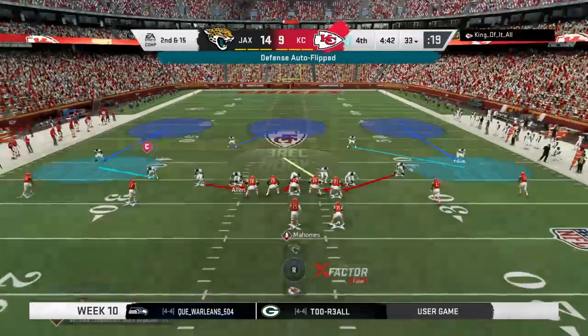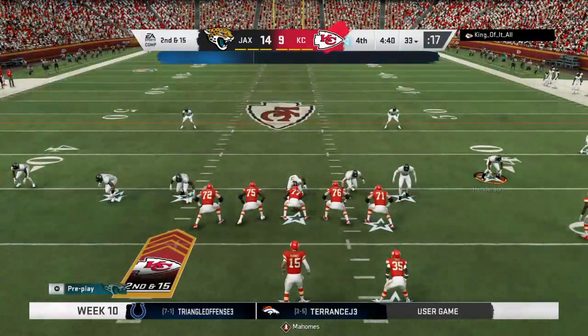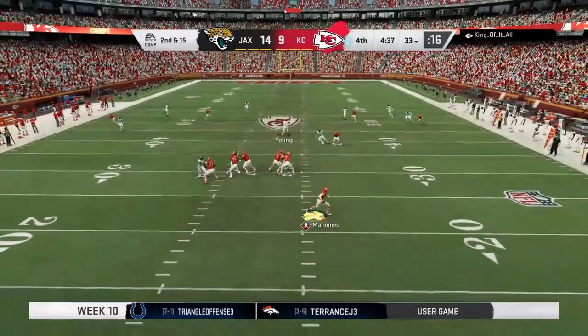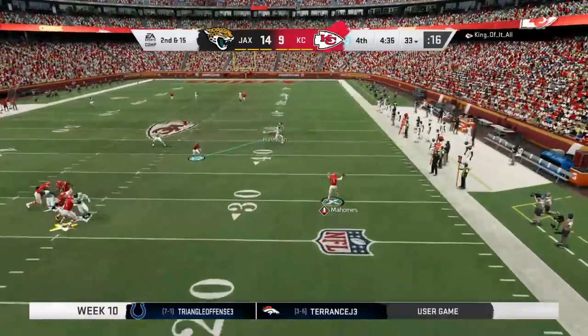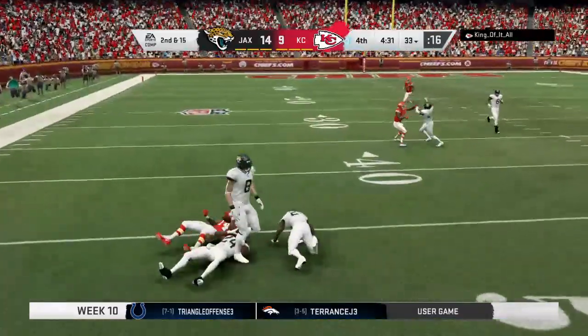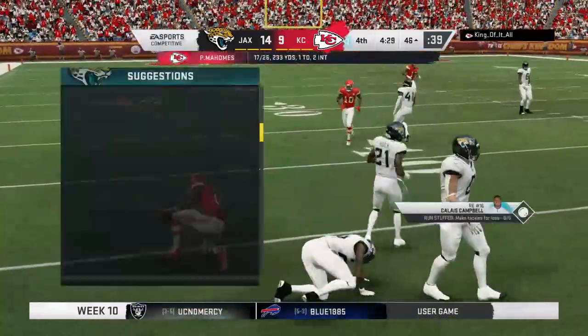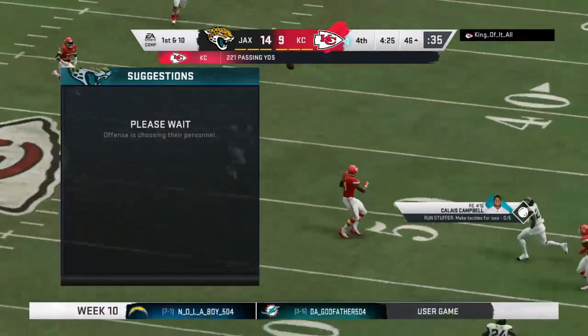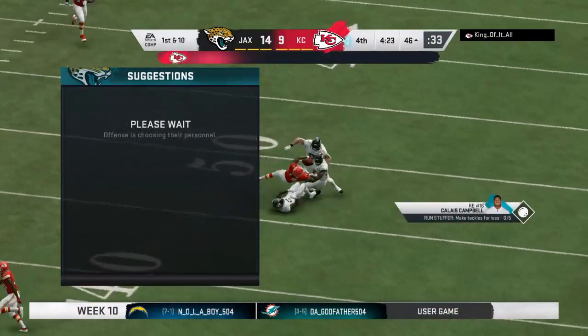On 2nd and 15 now. Mahomes eluding the pressure right. Looking left side for Watkins, and he's got it. And he'll be taken down, but not before they work it across midfield. 22 yards there, a 1st down.